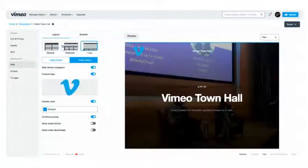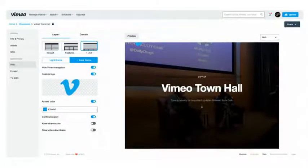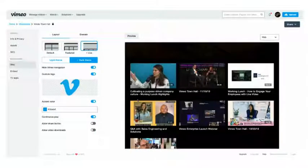So that would be very important for the marketing team. Yeah, absolutely. Probably less important for an internal comms instance, like a town hall or all hands meeting or something like that. We also have a couple different layouts you can choose from. I really like this live layout because it prominently features that one recurring live event up here, and then all of your other assets are located beneath the one live event.